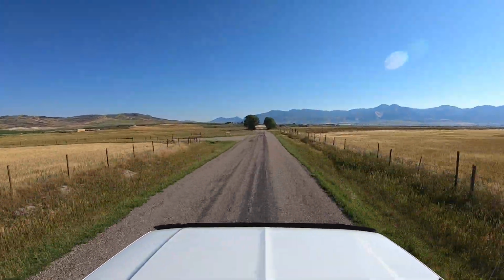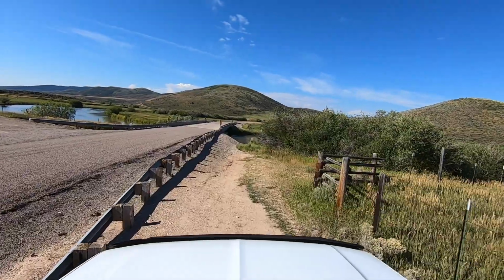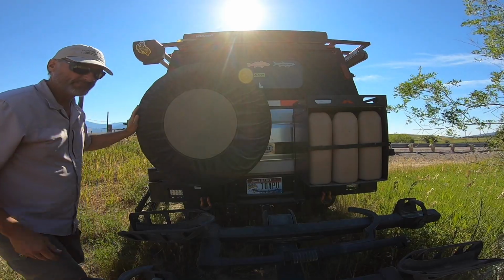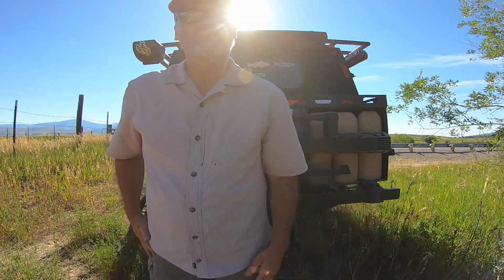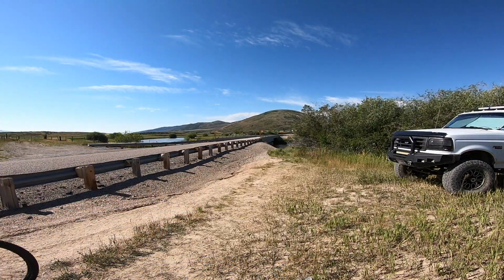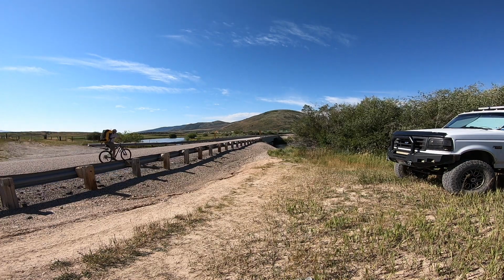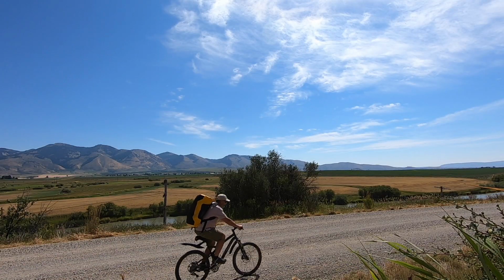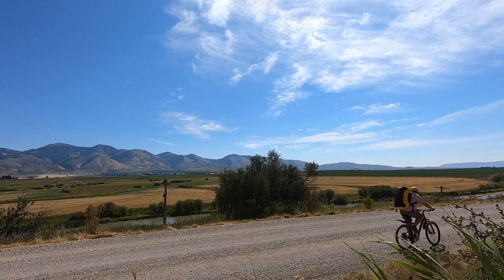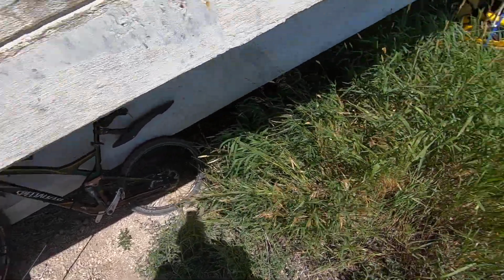I dropped my boat off at the Bern Bridge and drove downstream to drop my truck off at the Nounan Bridge, then ran my bike shuttle back to Bern. Ready to roll. Alright, be good, bike.